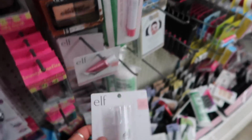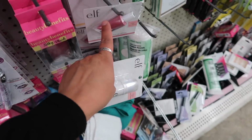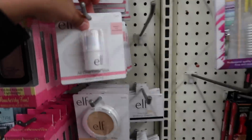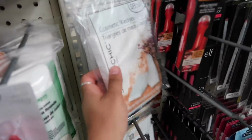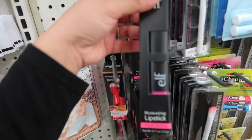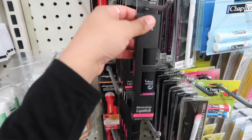This one's perfect for highlighting. It's the same thing as this one, except this one's in a little tube and this one is in a stick formula. And they're all in the Pink Lemonade shade, as you guys can see. And they have the sponges, cosmetic wedges, triangle sponges. And then here they have e.l.f. moisturizing lipstick in Flirty and Fabulous. Looks like they're all in Flirty and Fabulous.